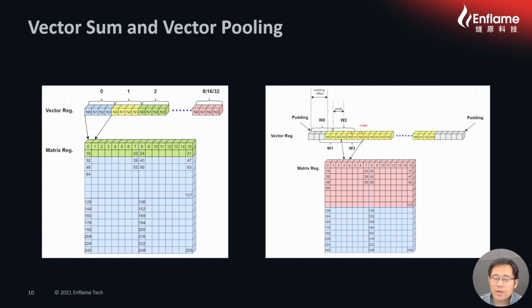Still, every time 4 elements are selected from the vector register and the maximum one is chosen. The difference is that the 4-element groups can overlap with each other based on different strides, as shown in the picture. At the beginning or the end of the vector register, there may be padding elements added by hardware. Also, the pooling instruction can select which elements are targeted in the pooling operation by using a mask indicator. In this way, the core can directly do the pooling operation and reuse data on the HW element plane.